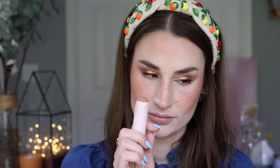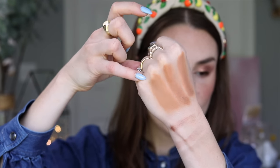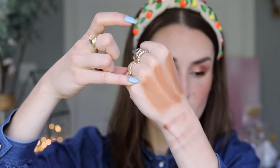But if I can complicate the situation one step further, this is all the way to the end of the spectrum on something being so cream to powder that it almost doesn't even feel like a cream when you put it on the skin. And that's the Rare Beauty, the Warm Wishes. I have this in Power Boost. You can see these are all extremely comparable shades. And if I had to pick a favorite, if I were going to repurchase them, I think the more high-tech, unique product is the Rare Beauty.